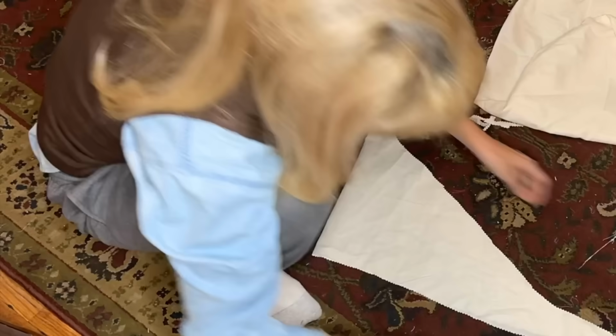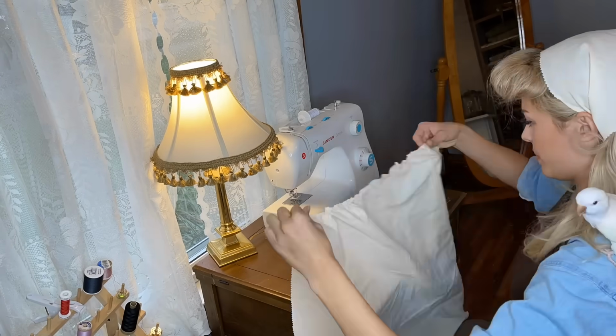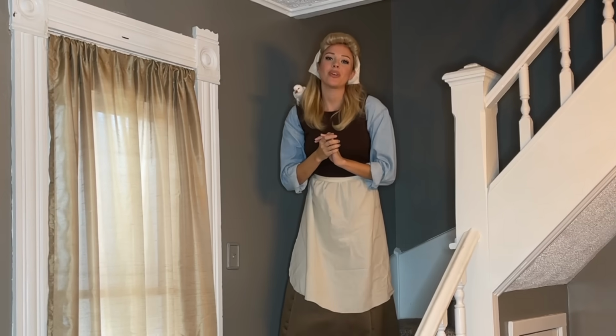Yes, it is daytime Cinderella, whose outfit is easily achievable by cutting the sleeves off a brown shirt, wearing it over a blue shirt, cutting out a simple bandana, and then finally making an apron. You mustn't forget the apron, because wearing that is what will put you in the mood to do chores. What a lovely day to do some chores.